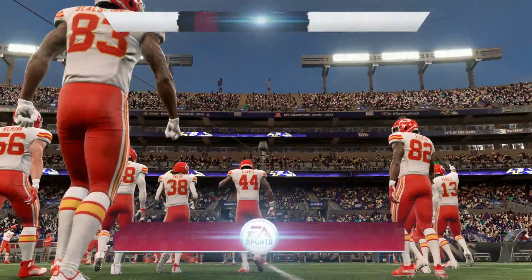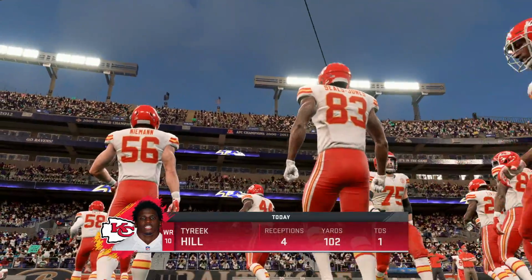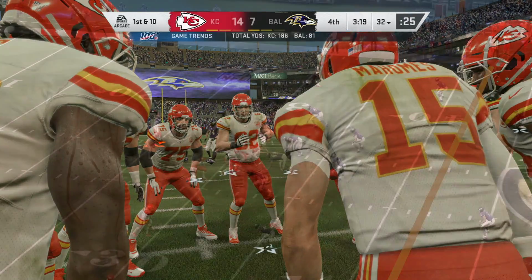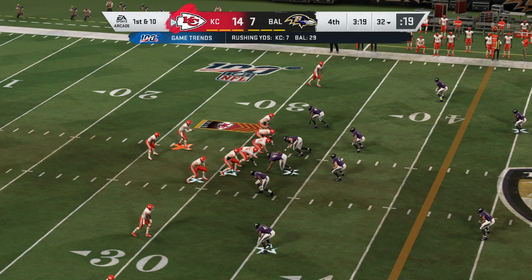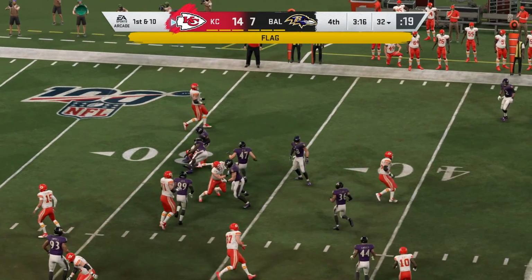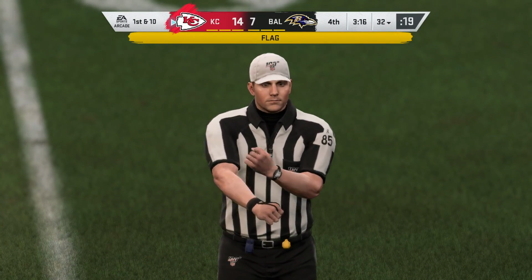Tyreek Hill making his way back out towards the huddle. They might want to mix something up defensively because he's been shredding them a bit, hasn't he? That he has, and even with all the changes that you know are going on the defensive side of the ball, he's still finding ways to get open, finding the right spots, and the delivery's been pretty good too. Yeah, he's over 100 yards, has the 1 touchdown score to this point.